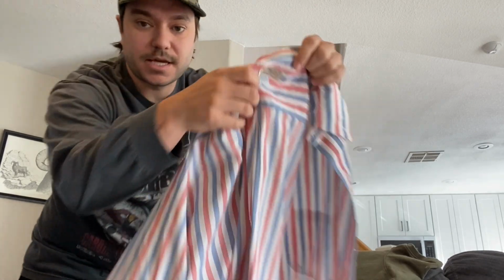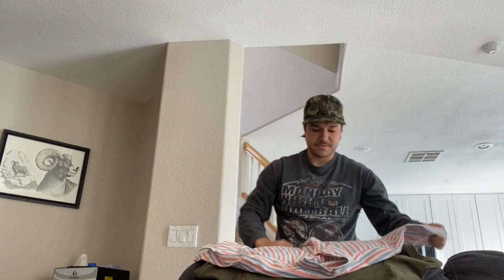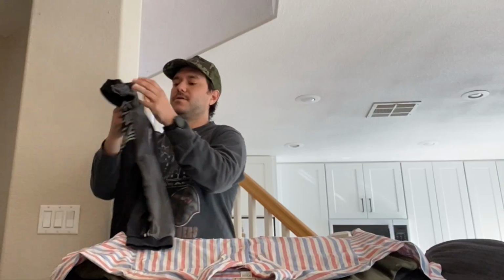That's what the tag looks like on a vintage LL Bean shirt. This one's made in USA. Popping some tags and buttoning some buttons. Just a Harley long sleeve shirt.